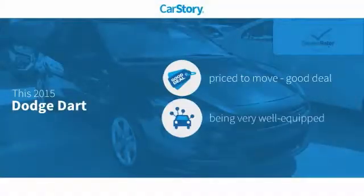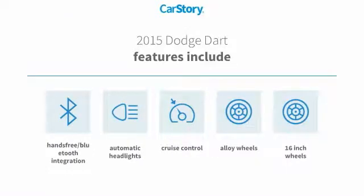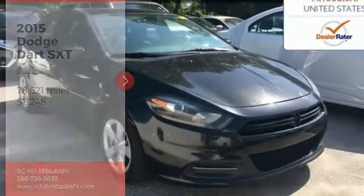Car Story research indicates this vehicle as being priced below the average market price, loaded with features. Features also include alloy wheels, cruise control, hands-free Bluetooth integration, and has been listed as an IIHS top safety pick with these ratings. We are pleased to show you the 2015 Dart.